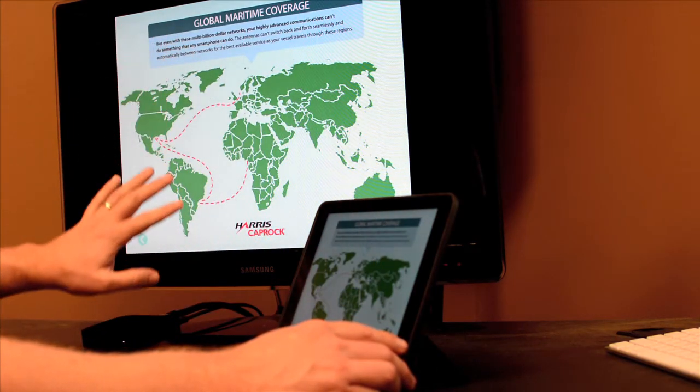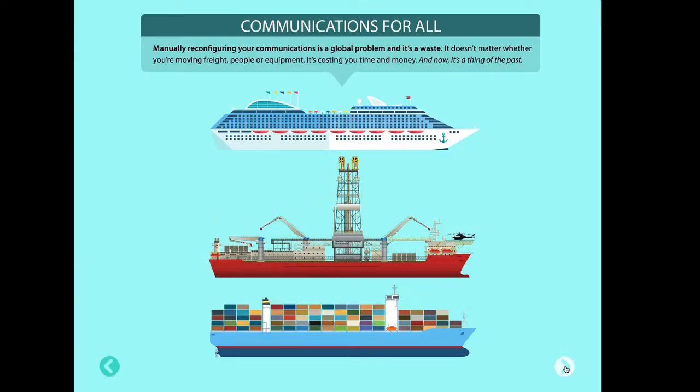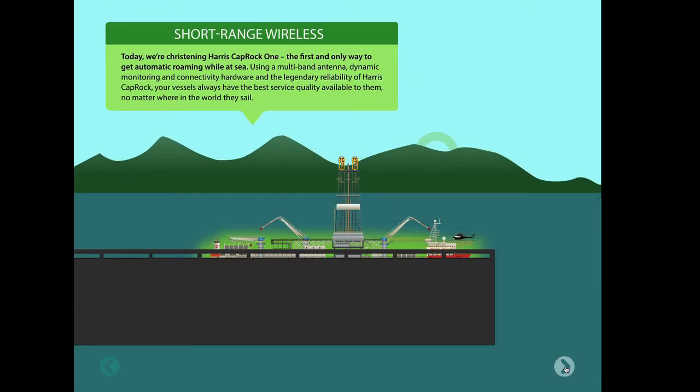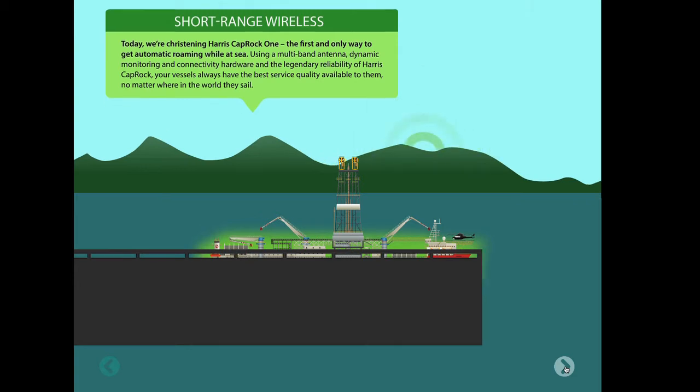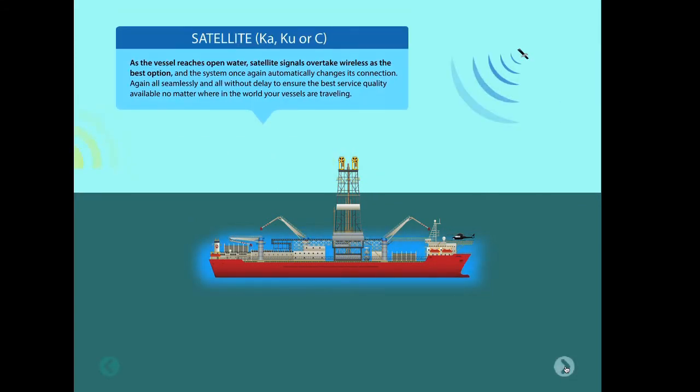From my iPad, I have full control of my presentation on the larger screen. Here's a presentation screen simulation to give you a better idea of what the audience will see. Smooth transitions, nice animations, brought to you by MCC in an iPad to Apple TV configuration.